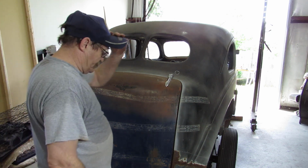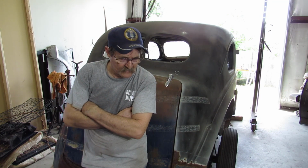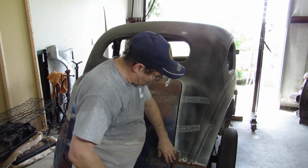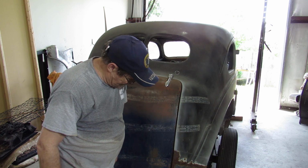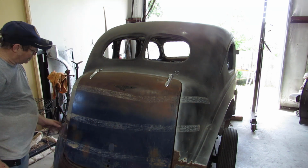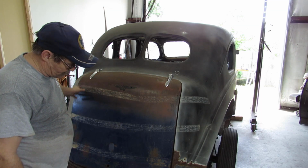Alright, as you may know, the Corvair's gone, as you can see. This is my next victim. We're going to call it the Dodge Dilemma. You can see somebody's welding in panels. We're trying to get in a comfy position there. And the side was hit, but things don't line up quite the way they should.